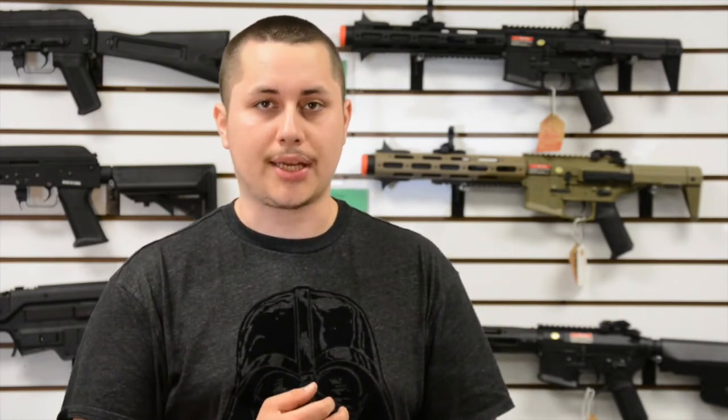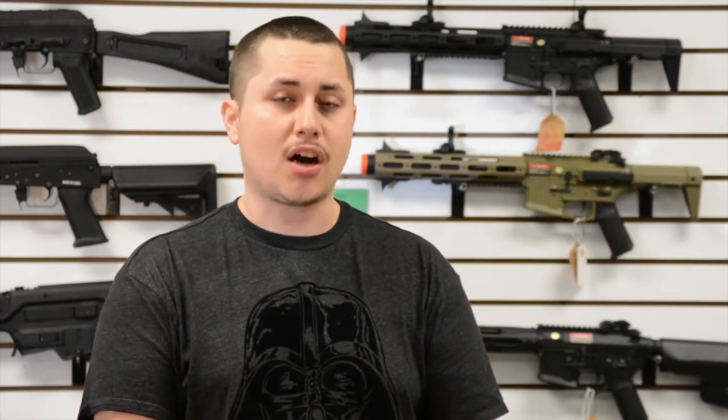Some guns that are advertised as LiPo ready would be your KWA, your Cybergun, your elite level guns, or your Elite Force guns, the Amoeba Lion, etc. Those are specifically advertised as 11.1 LiPo ready. Normally, if your gun does not have a MOSFET, we would caution against using an 11.1 volt LiPo, because of the high discharge rating.